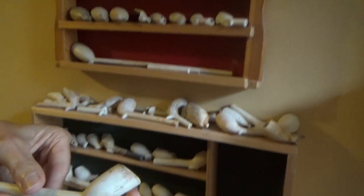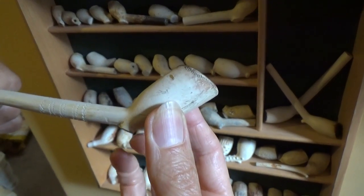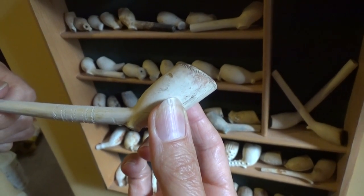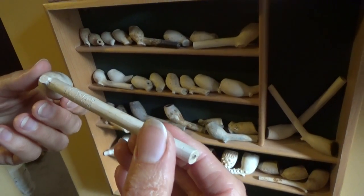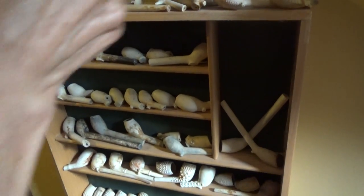This one doesn't have such a good stamp, but it's just a beautiful, beautiful piece, and look at that. Yeah, because that was quite unusual to have that decoration on the stem for that time, wasn't it? Around the 1740s, I think these pipes date to, don't they? Sure, I'll have to look it up again. Yeah, that's very special. Okay. And then you've got your older bowls.